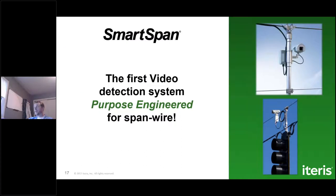I mentioned the enhanced algorithms because they've recently put out an interesting solution to detection on span wire. The Iteris Smart Span is specifically designed to provide accurate detection while being installed on span wire, where the camera was likely to sway and rock with wind.